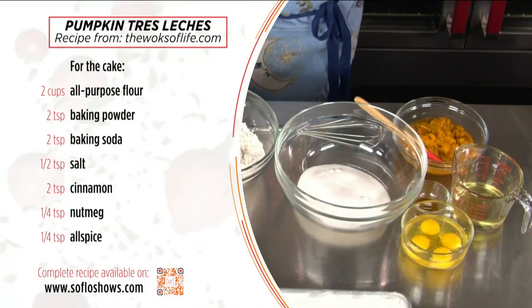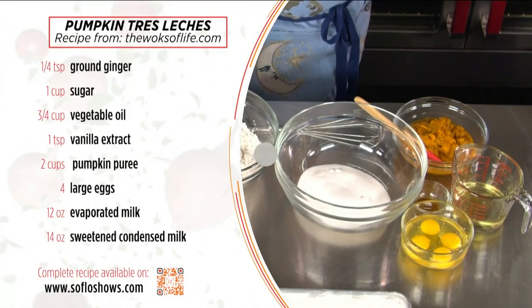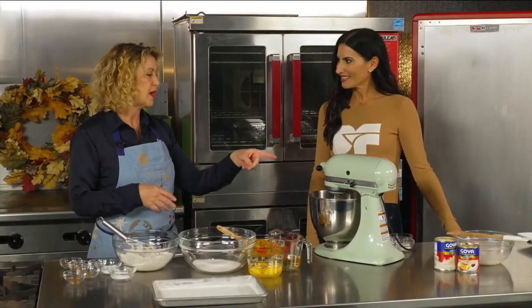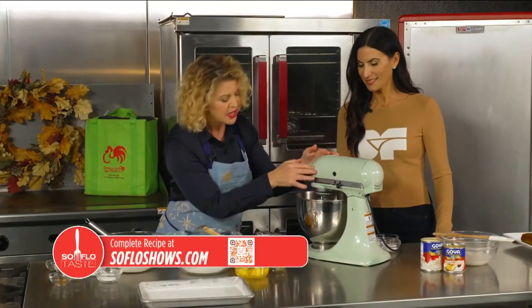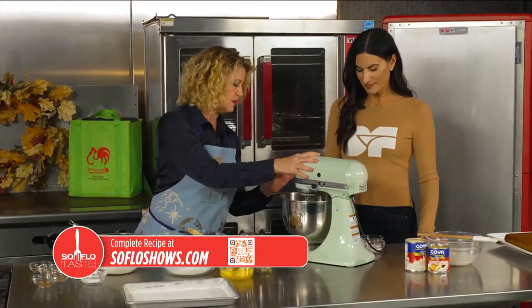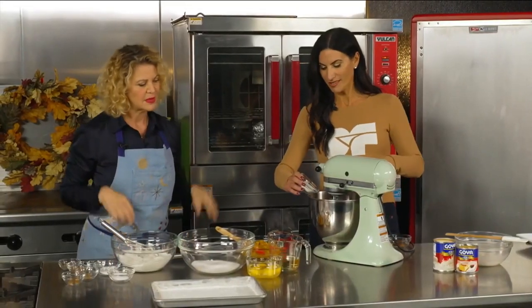It's a really simple recipe. You can make the whole thing by hand, which is great. And while I do that, I'm going to have you make the topping. There's already some heavy cream in the bowl. Go ahead and add sugar, a little bit of cinnamon and vanilla. You can add that all in. Pour everything in before I stick it on the mixer.